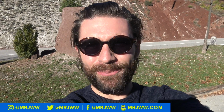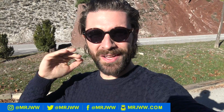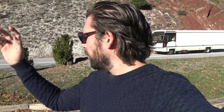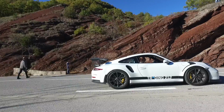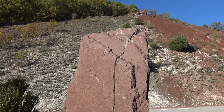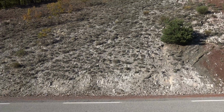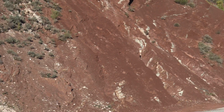Stopped because this is where the magic starts to happen. I've experienced some driving roads all over the world, but this is a road that I keep coming back to time and time again because every time it absolutely blows my mind. And this is exactly the spot where the strata and the rock changes from normal rock to red rock. Look, we have this marking point here, which is this big boulder, and as you can see, it literally goes from white to red rock right here.